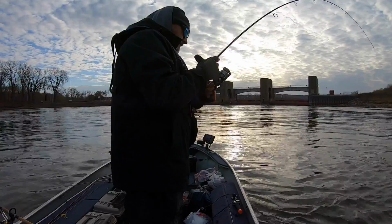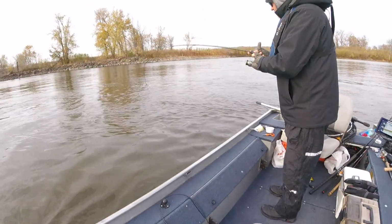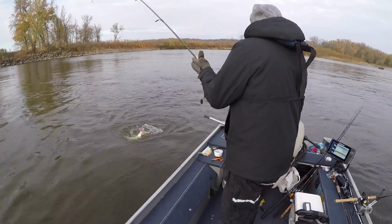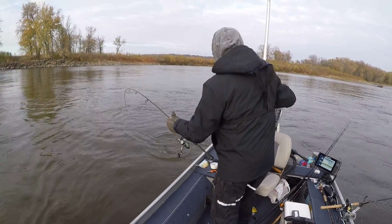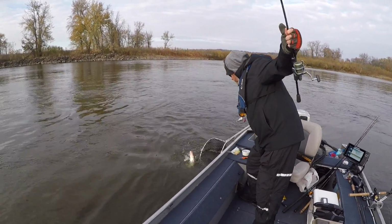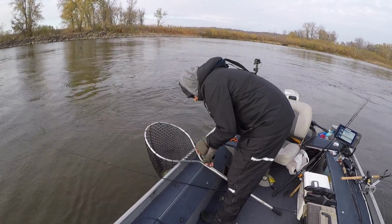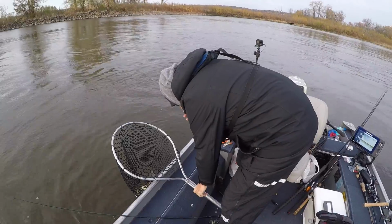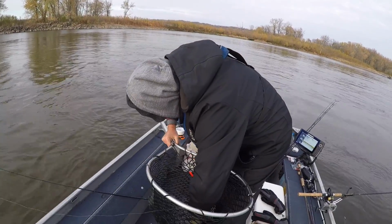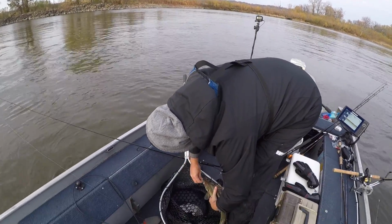Got one? Nice. Nice walleye, dude. That's a good walleye, dude. I was just getting ready to put on the blade bait. Just like that, huh? Boy, he's got some chunk to him. Yeah, that's a good one, dude. Big old fillet. I don't even know what the slot is out here because none of my business.